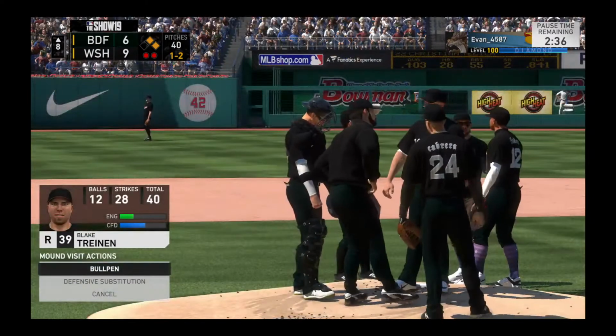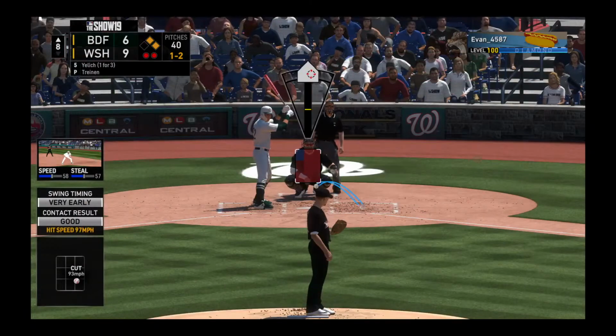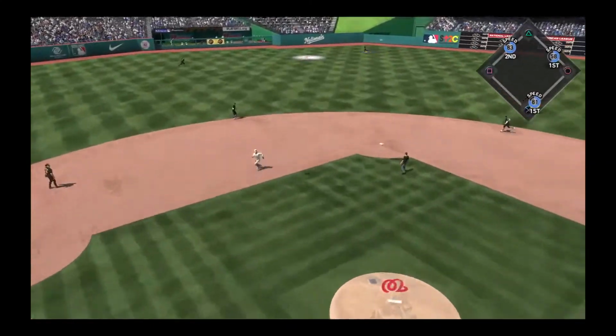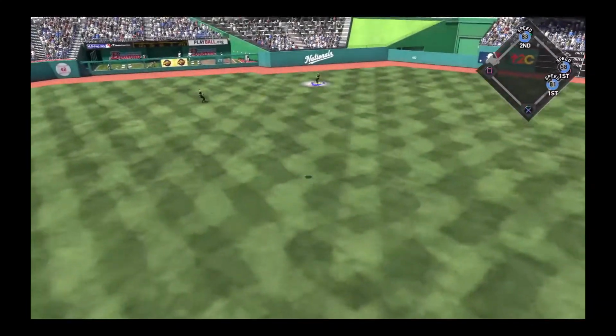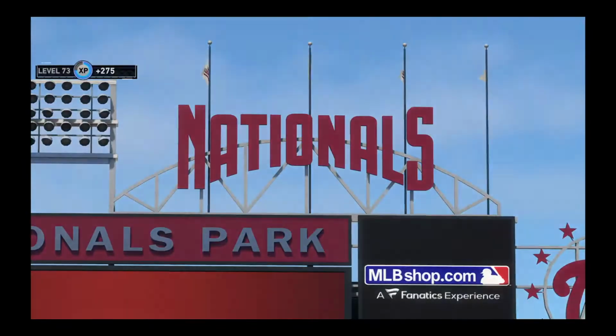Now time is called here as we'll get a trip to the mound. The 1-2. High in the air out to center field. Snyder is there. He makes the play, and that'll end the inning.